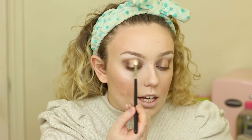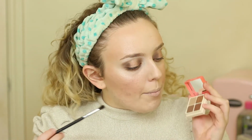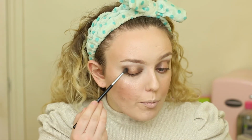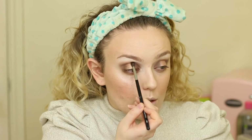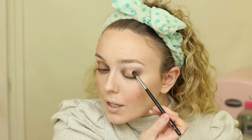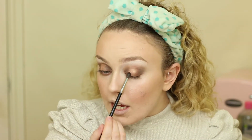Just gonna take the M514, just kind of soften out the edge at the top, and then underneath a little bit as well. And then to blend the edges out, I'm gonna go into shade number 4, which is just a little bit darker. I'm taking that on a Morphe M506, just patting that over the edges into the dark brown. Ooh, okay, that's actually really pretty. I know I said the colours weren't super exciting, and you know, they wouldn't be my colours of choice. Just in terms of creating a really quick eye look, I do like how this is looking.